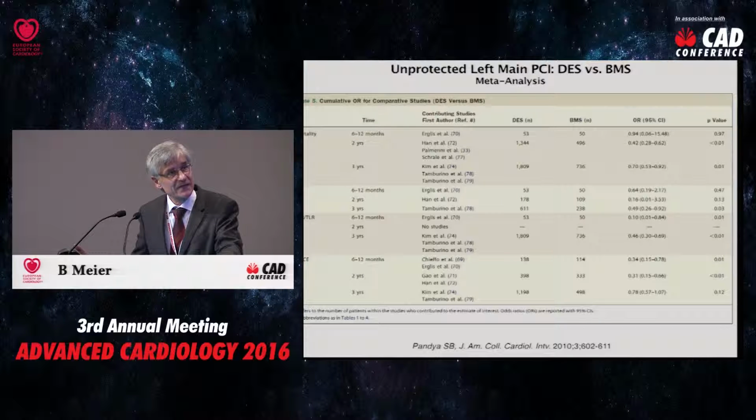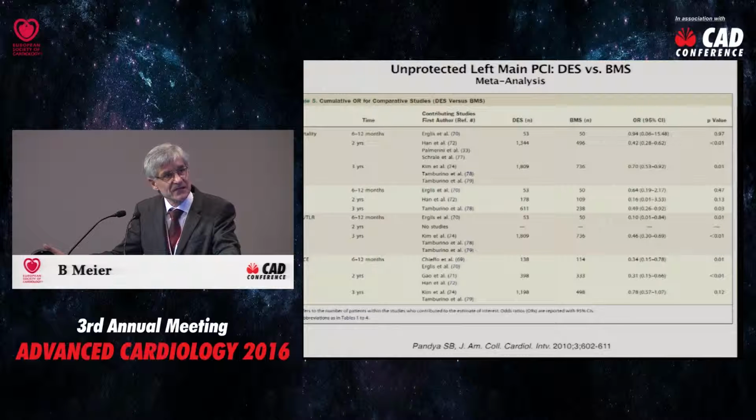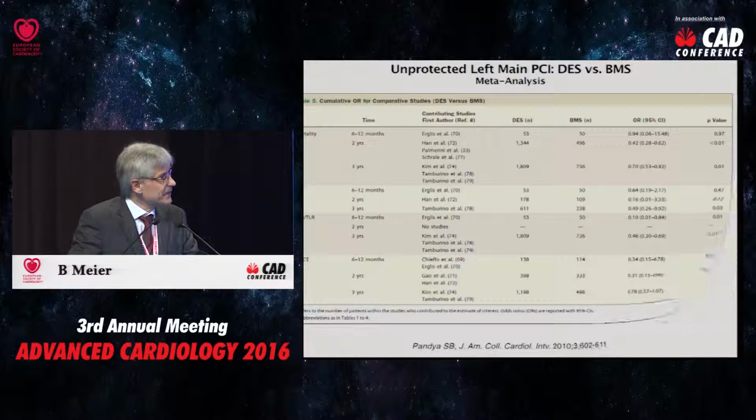mortality, infarction rate is improved, and of course TVR, which is actually the main virtue of DES over BMS to prevent restenosis, is dramatically improved. And if you take all together, there is no doubt that if you work in the left main, you have to use DES.